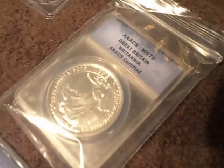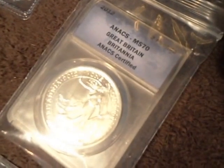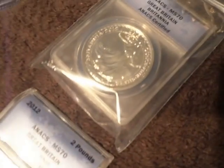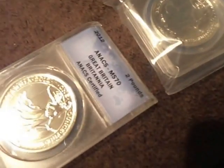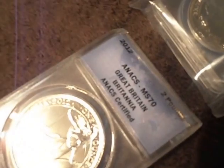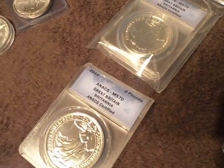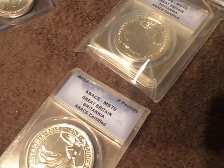But I bought a 2012 earlier this year, and I managed to buy 2 more MS70s and 1 MS70 that I bought, like I said, earlier this year. These 2 I purchased for $44.26 and $45.29, and every single price that I tell you guys includes shipping. So that's what I paid for, including shipping, if this is the first time tuning into one of my videos.